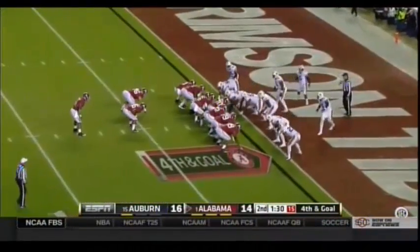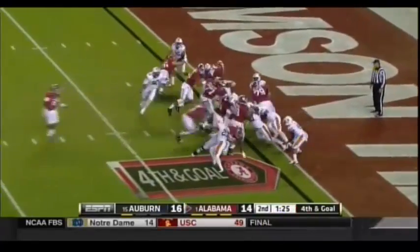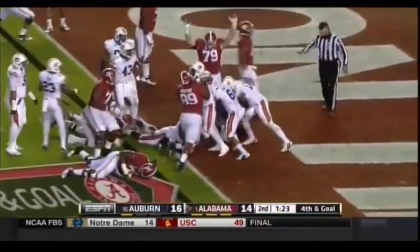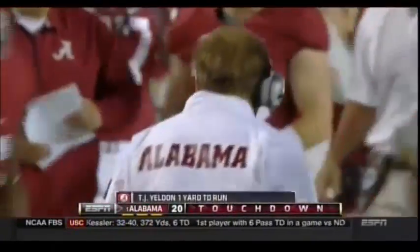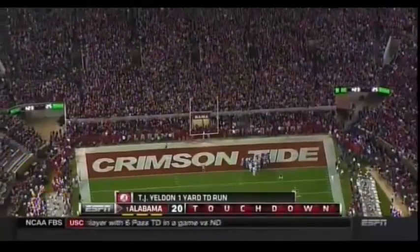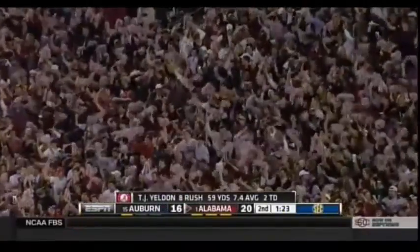Brandon Green lumbers in off the near side. Backs are in the eye. Here's the give. Yeldon up the middle. He is to the goal line. He is in! Touchdown behind the beat. He went between right guard and right tackle, and there was no doubt. Another touchdown for T.J.